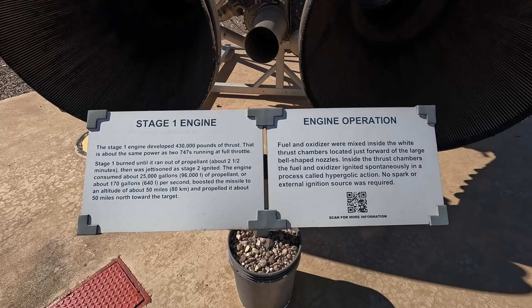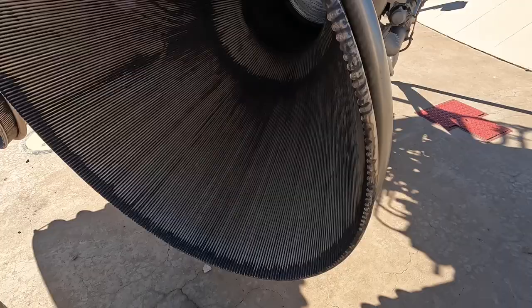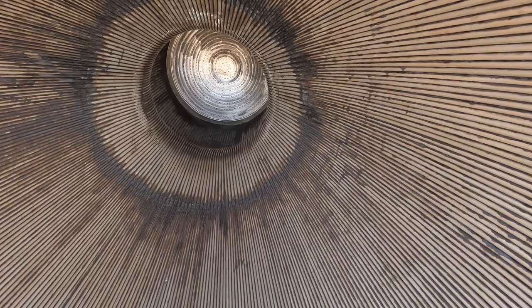170 gallons per second is coming out of this fuel pump. So it all happened in here. And these are titanium. And the rods are fat. These are all different. They look like they're continuous, but they're actually not. On this side, they look continuous. Huh. Must be a couple layers of them.